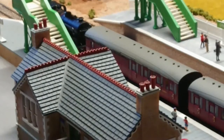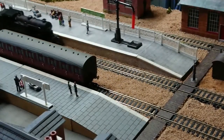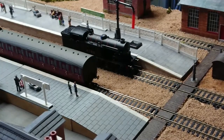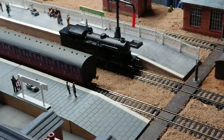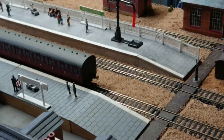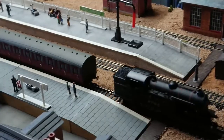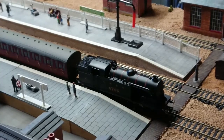After the fourth train of the day has left the station, number 4765 runs round his train. Halfway through running round his train, though, he stops to have his tank refilled. After having his tank refilled, number 4765 continues running round his train. Number 4765 is now coupled at the other end of his train, ready for his second run down to Crovansgate.